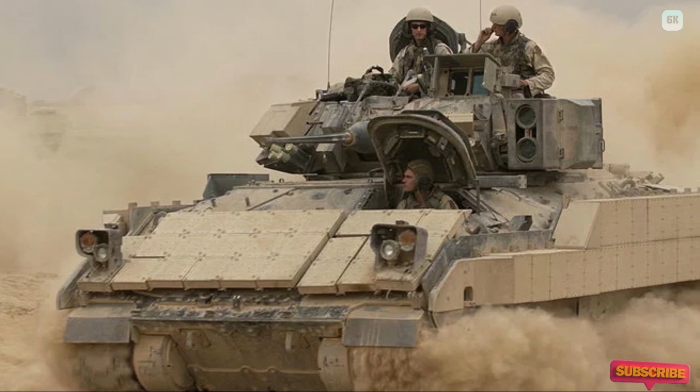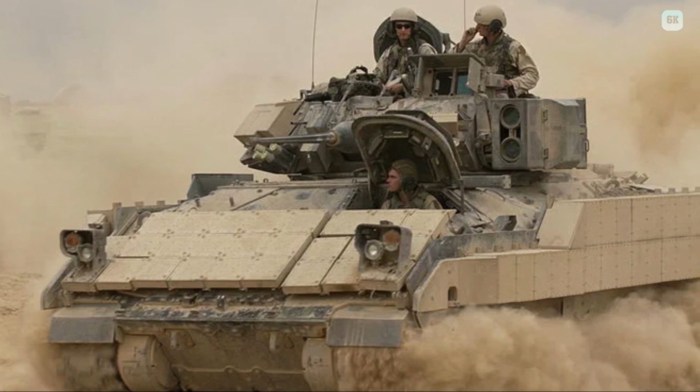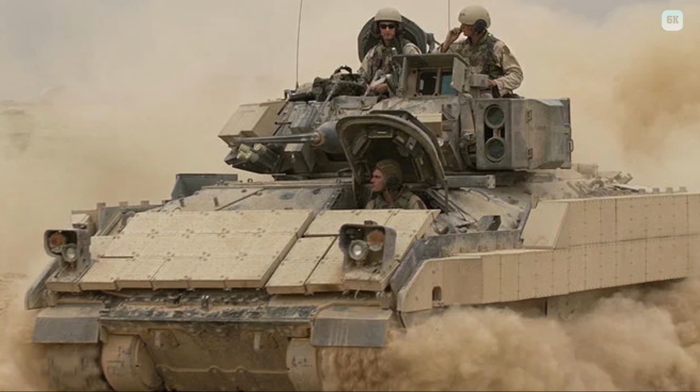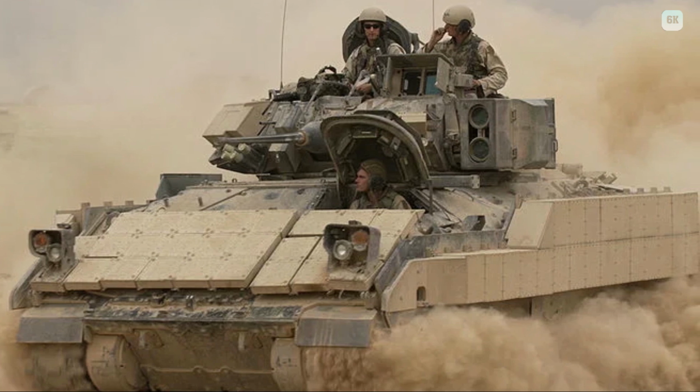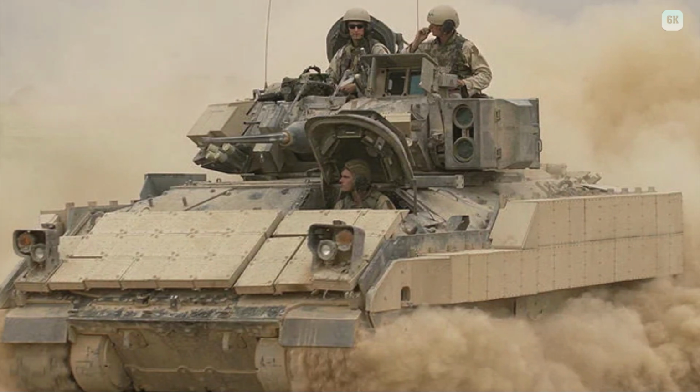M2A3. Introduced in 2000, the A3 upgrades make the Bradley IFV totally digital, with upgraded or improved existing electronic systems throughout, improving target acquisition and fire control, navigation, and situational awareness. The survivability of the vehicle was upgraded with a series of armor improvements, again both passive and reactive, as well as improved fire suppression systems and NBC equipment.